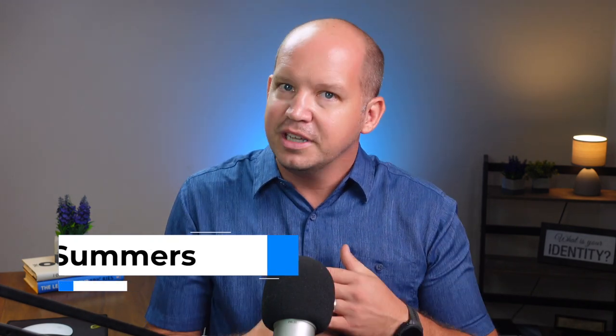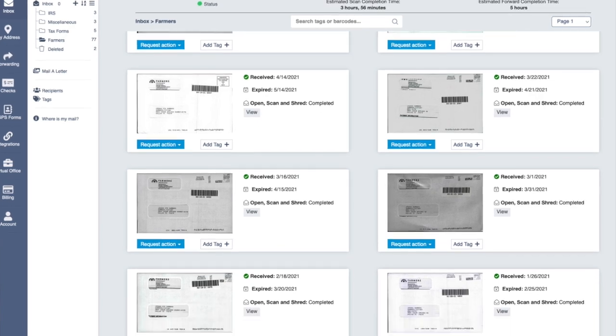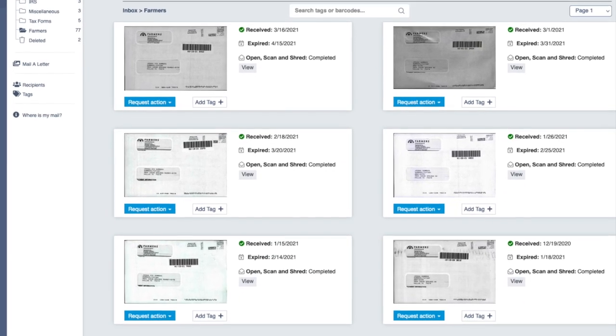I mean, not only are there a ton of privacy benefits, there's also the added perk of being able to control and view your physical mail from pretty much anywhere that you have access to your computer or your phone. And keep in mind, when I say virtual address, I'm not talking about a PO box, a co-working location, or even a virtual office. This is a unique address where you or your business can receive any kind of mail and have it either scanned, forwarded, or trashed.